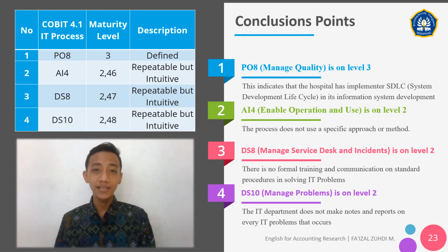TS8, managed service tests and incidents, is on level 2, repeatable but intuitive. This shows that management awareness of the need for a service test function already exists. There is no formal training and communication on standard procedures in solving IT problems. TS10, managed problems, is on level 2, repeatable but intuitive. This indicates that there is management of problems related to business and IT units. In terms of documentation of IT problems, the IT department does not make notes and reports on every IT problem that occurs, only big problems are sometimes noted and reported.